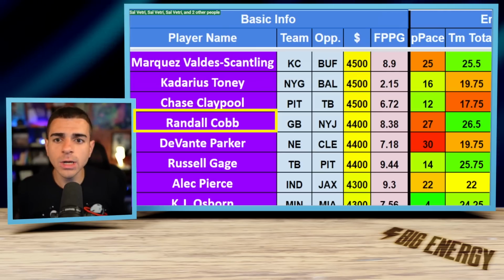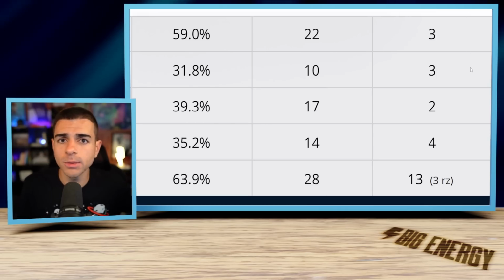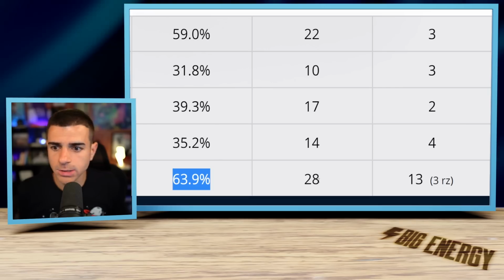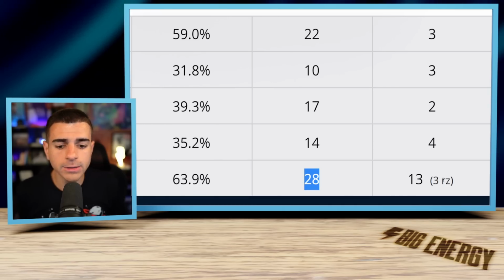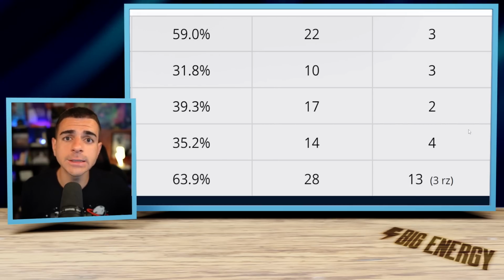a $4,400 Randall Cobb, who's in a nice matchup, and he's coming off of a career game. Right after Aaron Rodgers on the Pat McAfee Show said we need to get Cobb more involved, well, he plays a season-high 64% of the snaps, runs a season-high 28 routes, and sees 13 targets. The 33% target share he saw in this game is the highest he's seen in 4 years.